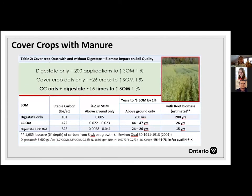Then the other thing that we did is we did take the quality measurements. And so looking at it in a different way, the question that we were looking at is, how long would it take with each of these practices to increase my soil organic matter by 1%? If I did only digestate, it would take about 200 applications to increase the soil organic matter by 1%.